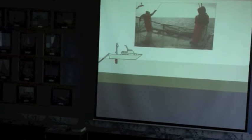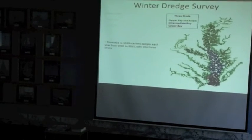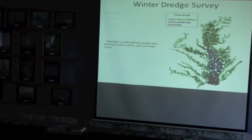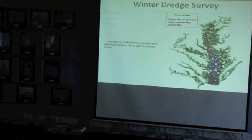To do that, we take 1,500 random stations, and they're split up into these three strata. The females at the very bottom, that super dark red, that's usually where you'll find a lot of females. The green is where you'll find a lot of juveniles and males. And that blue part is where you'll find pretty much everyone, and it just depends on the winter.